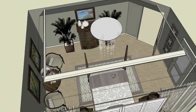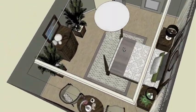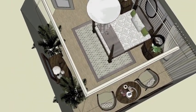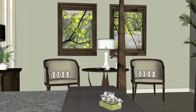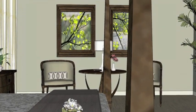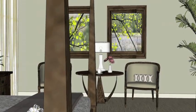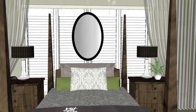So one of your requests was that I create a sitting area for you so you could sit and talk with your kids. Over here you'll notice I have 2 chairs. Now, I know you have 2 chairs in your room. I would highly recommend that you get 2 matching chairs because it always looks better. And then as you can see here, I have a much larger table than what you have in your room currently.